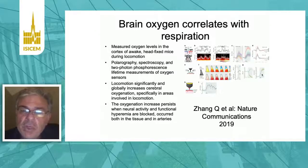And if you look at oxygenation in the brain, it does reflect respiration. This is a very elegant study done in mice that were walking. You see an increase in oxygen levels in locomotor centers, and that increase persists even if you block neuronal activity or functional hyperemia. It correlates with respiration.